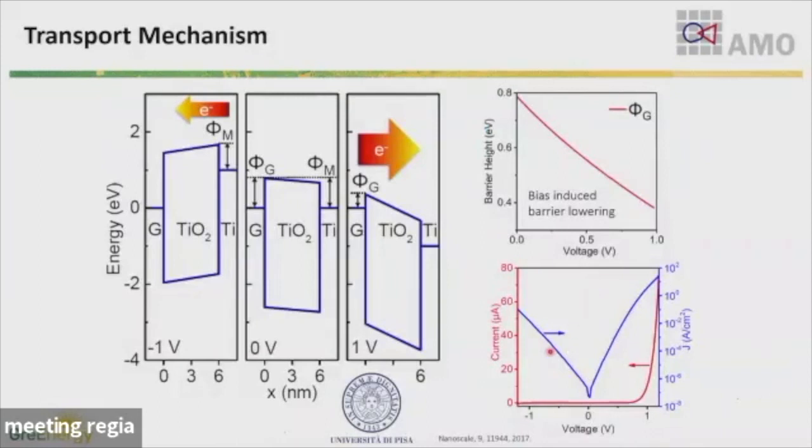And this is also work together with the University of Pisa. They did some simulation, Gianluca Fioli, yeah, on the band structure of such a diode. It proved that there is a so-called bias-induced barrier lowering, which enabled such good performance of the diode. Basically you see that the barrier on the graphene side depends on the bias that you are using, yeah. For the forward bias, you can see this barrier is much lower.